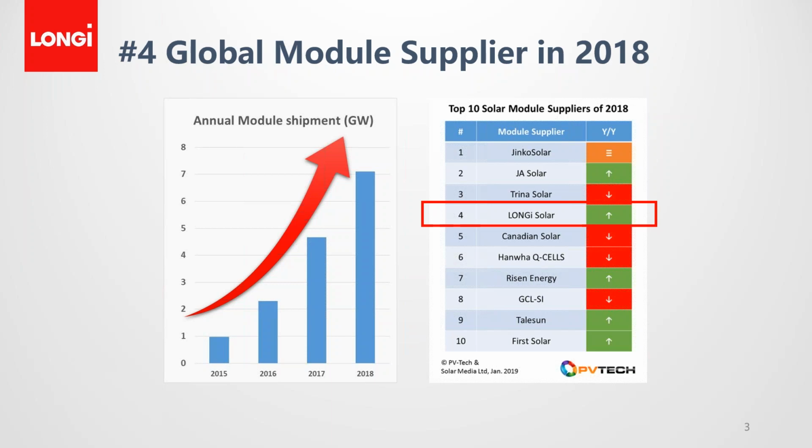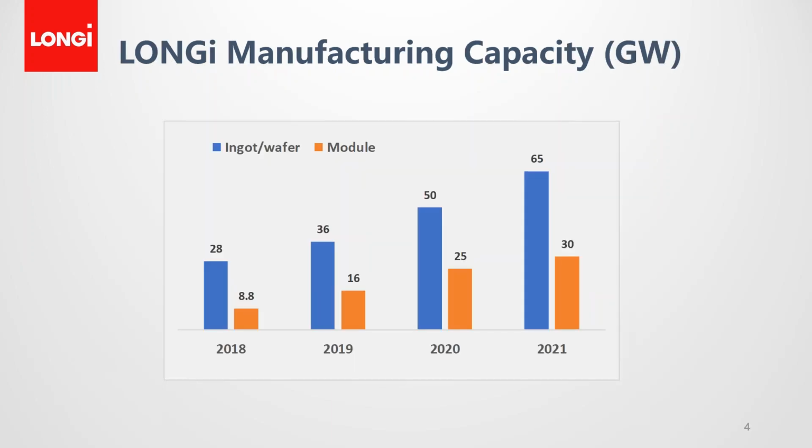Last year was the fourth year we were in the module business. The first year was 2015. We shipped close to 1 gigawatt of mono modules, and in 2016 that number became 2.3 gigawatt. We doubled that to 4.7 in 2017, and by 2018, last year, we shipped more than 7 gigawatt of mono modules. By PV Tech's tally, we are number 4 in terms of global module shipment last year.